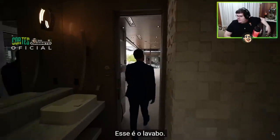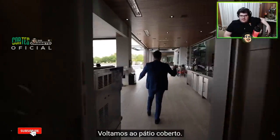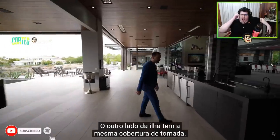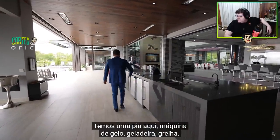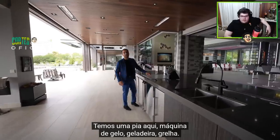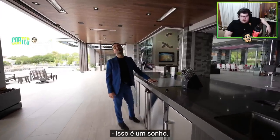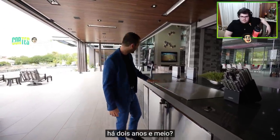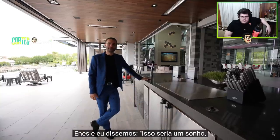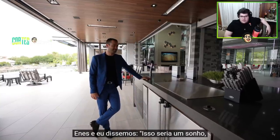That's it for the half bathroom. Back to the covered patio space. Now the other side of the island has the same plug covers. We have a sink here, ice maker, fridges, teppanyaki grill. Oh man. This is the dream. We've been talking about one of these since we started the channel two and a half years ago. Probably like our third video, and Ines and I were like, this is a dream right here. This is what we want.